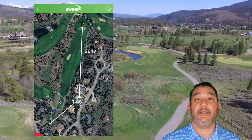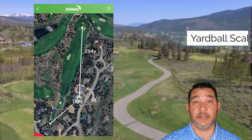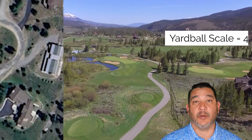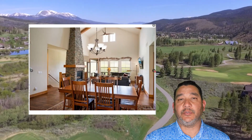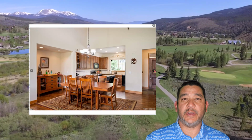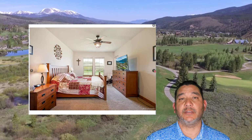With the tree line, spacing, and less than 100-yard distance in the slice zone from the middle tees, I'll rate this a 4 on the yard ball scale. For our 11th property, we're gonna head north, running with the Continental Divide up to Granby, where we are greeted with a simple and straightforward par 4, tied for the least expensive price on the back 9.